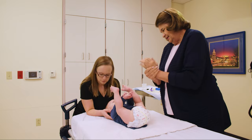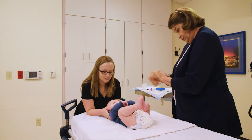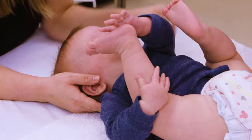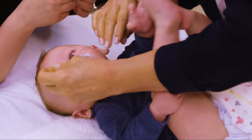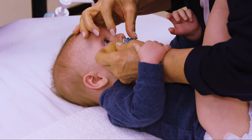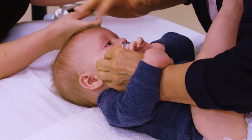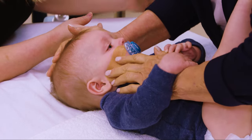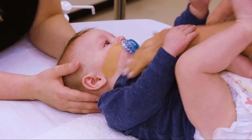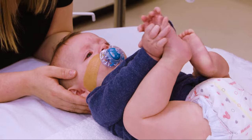Okay, let's get some hand sanitizer on. You ready for a new tube? Shall we do a new tube? Okay. That in place so it can get nice and well secured. Oh, good. That's a great job of it. Thank you. All right. Now, let's measure and see how long we're going to put the tube in.